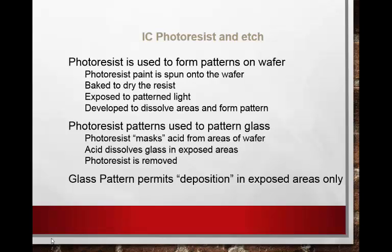The photoresist patterns are used to mask the glass beneath it so that the acids will remove areas of the glass that are unwanted and leave glass layers in other areas. The photoresist is then stripped off. The glass pattern is then used to deposit or pattern a deposit in the exposed areas only. Other areas are not deposited.